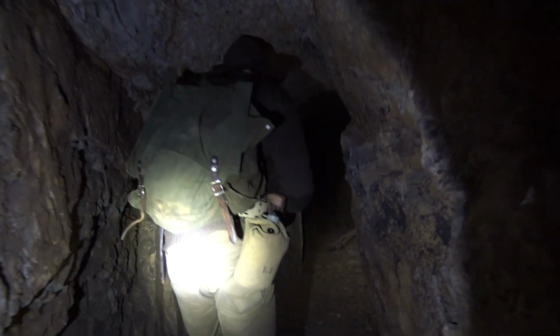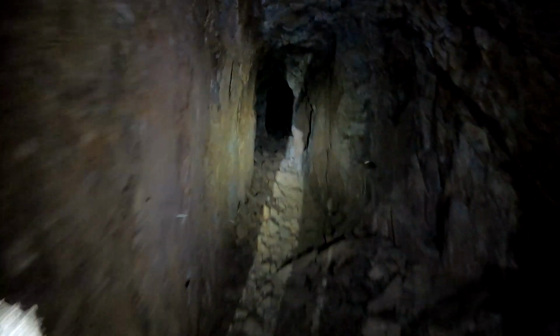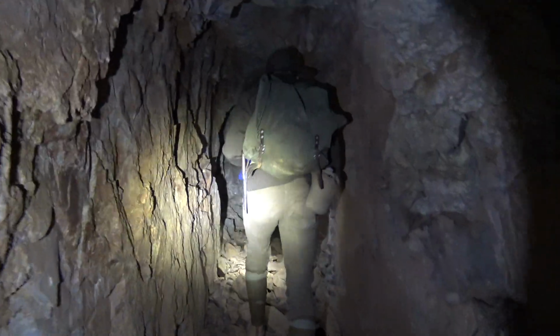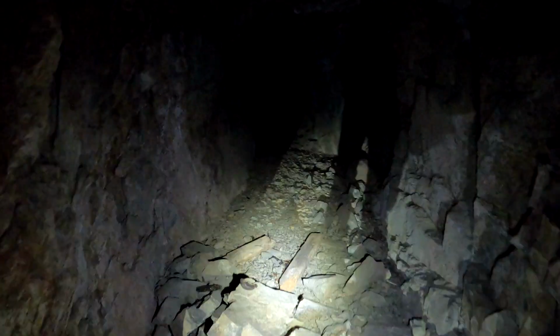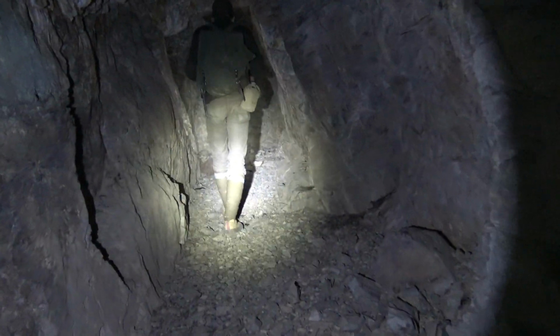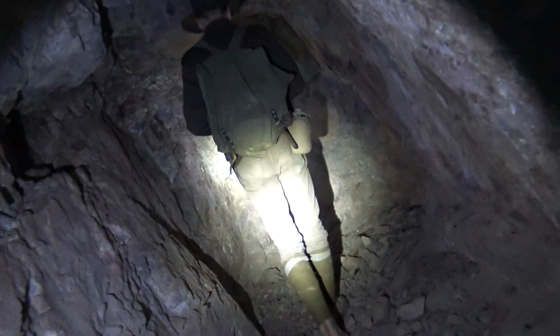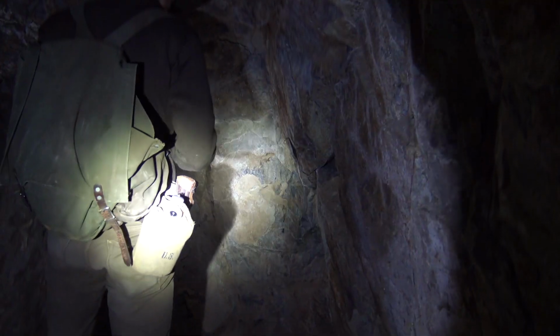Air quality is good. We don't have much ventilation anymore. Short one. The way the adit looks, the miners may have found a bit of ore in the beginning, but not much after that.